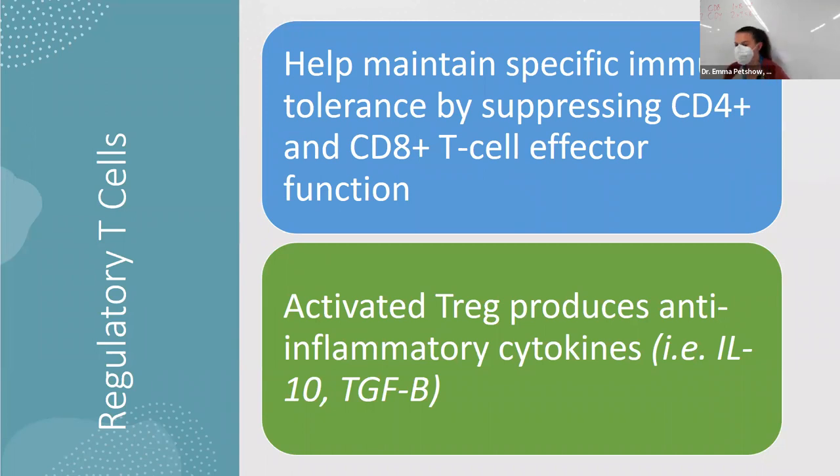Our Tregs are regulatory T cells. Again, this is T helpers. Essentially, like I said before, if you need to see the words visually versus me saying them, they help maintain specific immune tolerance. They'll suppress both CD4 and CD8 T cell effector functions. They calm everything down. They also produce some anti-inflammatory cytokines, IL-10 and TGF-beta. So they're going to decrease our immune response, versus everything else that is increasing the immune system. Our Treg cells are decreasing our immune system.